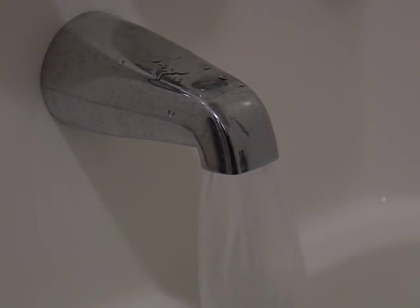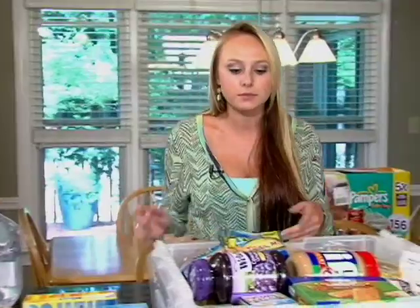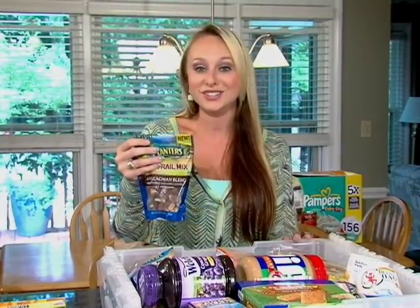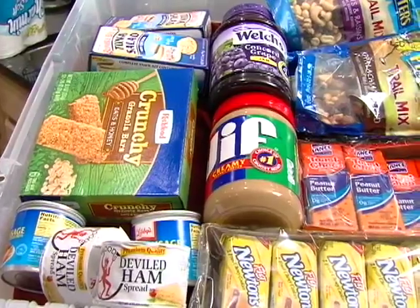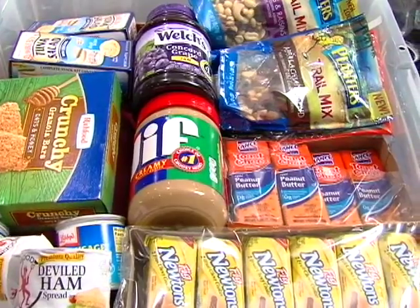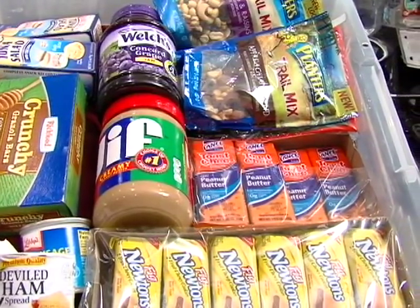As far as food is concerned, you want to look for items that are easy to store, easy to prepare, and contain high energy and nutrition. And don't forget those special dietary needs as well as any food allergies when you're looking for those food products. Items like canned meats, tuna, peanut butter and jelly, granola, dried fruits, nuts, and crackers are great.